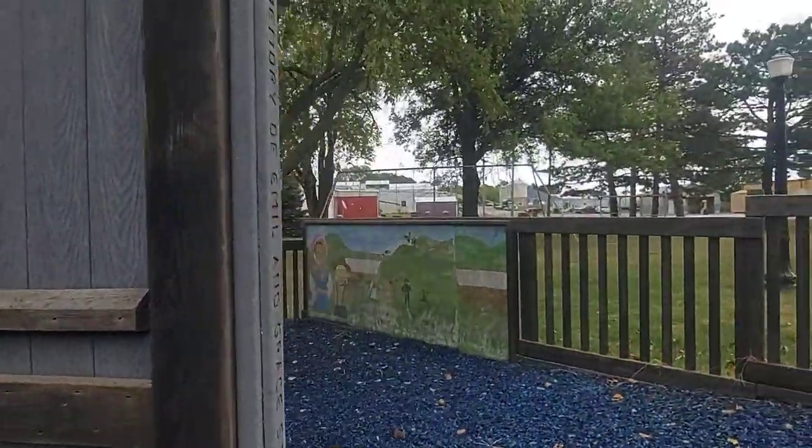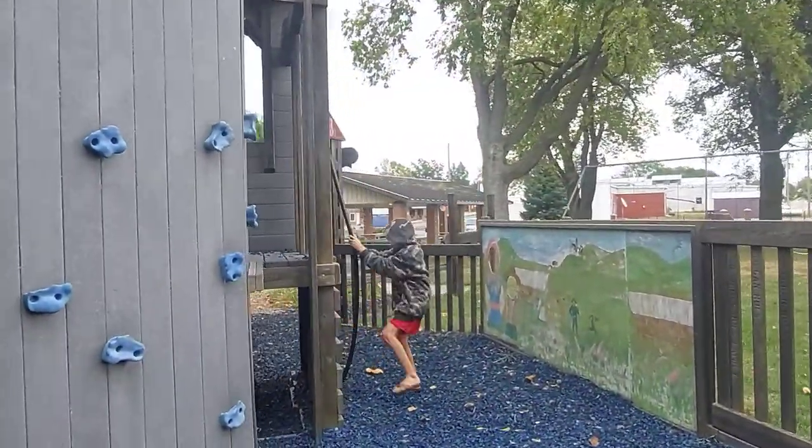I love how they've used tires. Oh, and that tire even moves under there. This is a good hide-and-seek type of place.